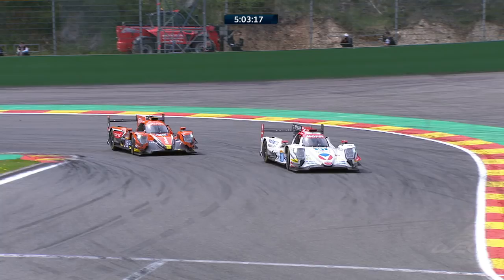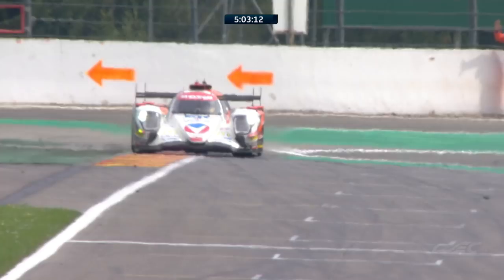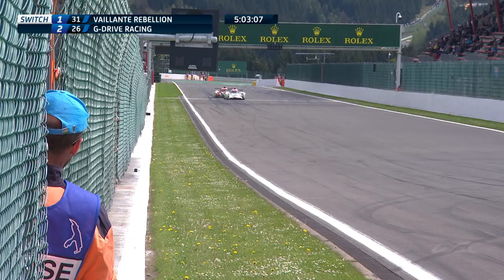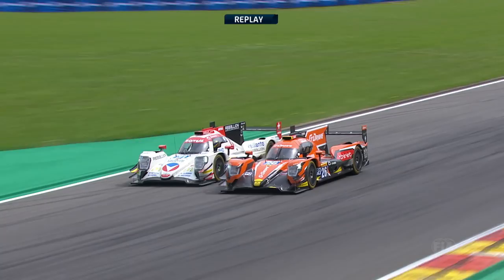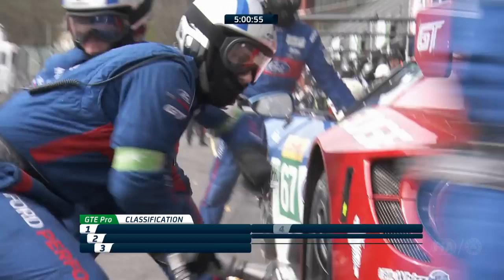Bruno Senna in the number 31 Rebellion has been reeling in Roman Rusinov in the G-Drive car number 26. The Orange Machine finally losing the lead of LMP2 almost at the end of the first hour. Fantastic move by Senna up at the bus stop, a classic Spa passing place. Let's take a look. Yeah, good run up the hill and put the car inside Rusinov. The Russian driver had no option but to let the Brazilian through. End of the first hour of six.